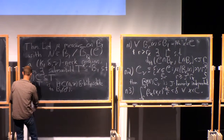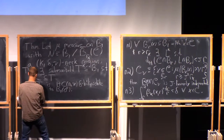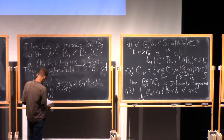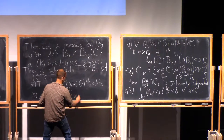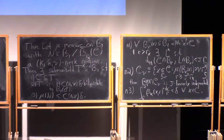And three, that the measure of our neck region is less than some, again, constant depending on the non-collapsing times delta. So exactly what the stupid example kind of illustrates actually has to be true in general.